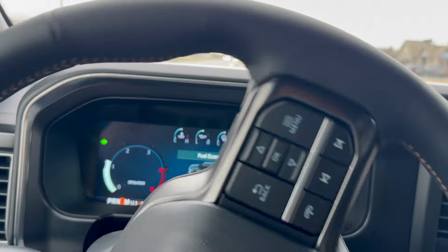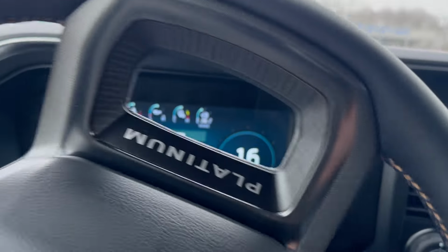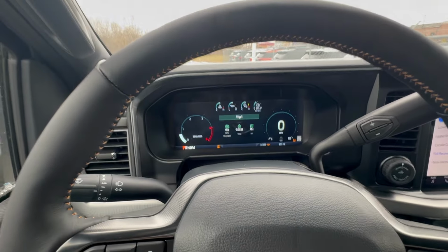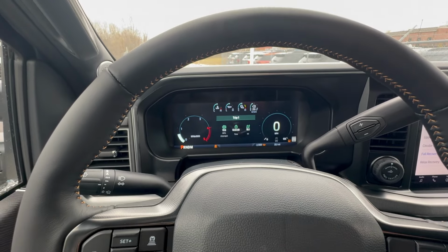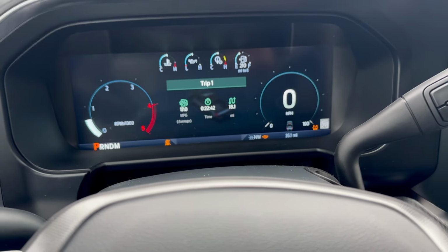All right, let's finish up our fuel economy loop here and see what we got for the 17-mile loop. 17 miles per gallon for the loop. So here's my takeaway. 17 miles per gallon. To some that might seem good, to some that might not seem that great. Here's what I would tell you. This truck has less than 100 miles on it.